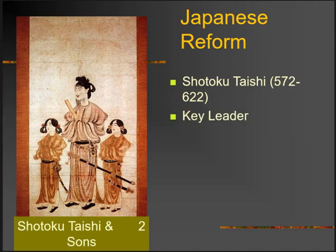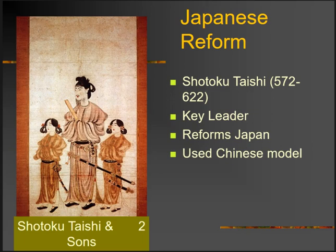So, by the time we get to the 6th century and into the 7th century, there is a leader who is depicted here with his sons, Shotoku Taishi and his 2 sons. Sometimes people think his sons are actually girls, but those are sons. He was a key leader in Japan, and he was the one who brought about reform to Japan, and like I said, ironically is going to use the Chinese approach to unification in Japan.